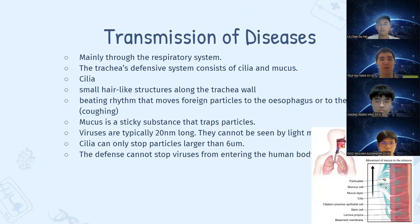Diseases and pathogens are transmitted mainly through the respiratory system. One such part of this is the trachea, the passage inside the neck that connects the nose to the bronchi. The trachea has a defensive system against foreign substances. Along its walls are the epithelial cells that secrete a sticky mucus. It traps particles inside the trachea.